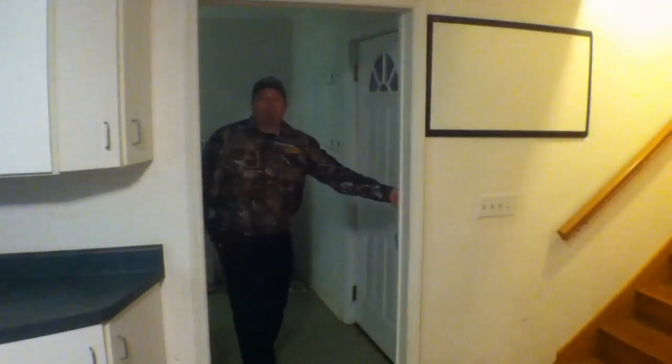Here we have a mud room. Again, this goes to the outside patio. We were out there already, but I just want to show you this mud room. You can kind of come in and get cleaned up if you're out in the yard for the day. All right, now coming out of the laundry room, we head upstairs. You'll notice extra wide stairs, so it makes it easier to get your furniture up and down when you move in or out.